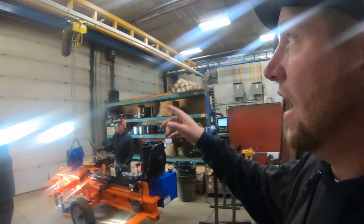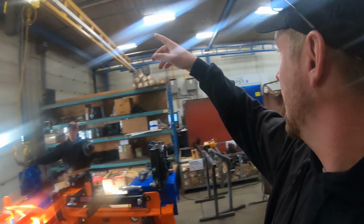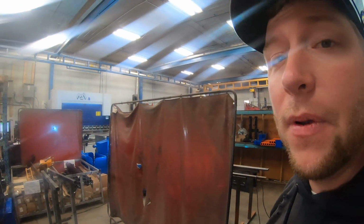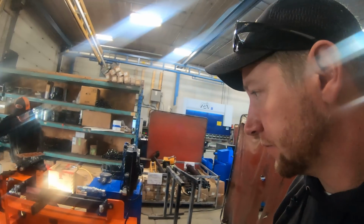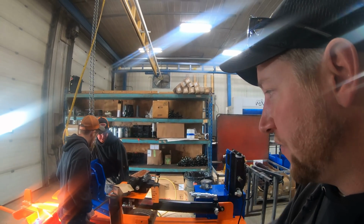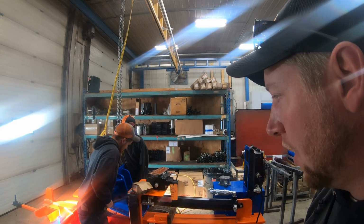And you can see we have bridge cranes too. We have an overhead crane on this end and one down there. So the overhead cranes really help us move stuff along really well. This machine here is actually a long stroke 1222. You see these guys are just fishing that pusher down and through there right now. Hopefully they get her here.